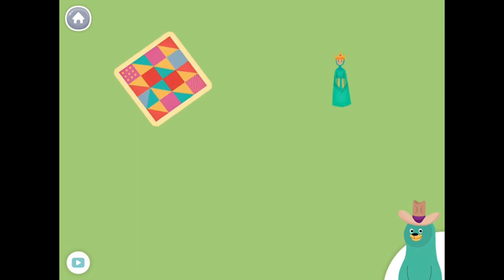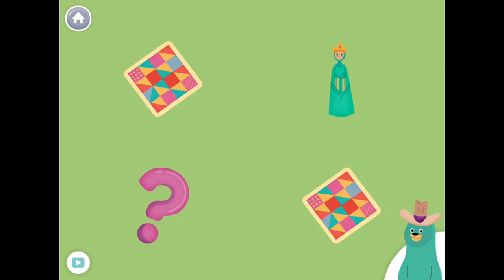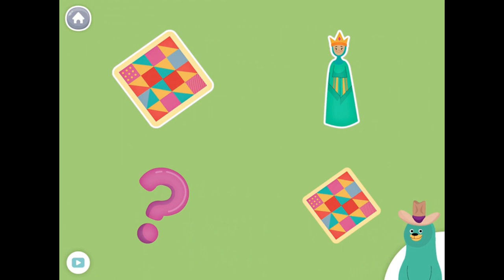All of these things start with the qu sound. Tap them all and listen to the qu sound at the beginning. Quilt. Queen. Question. Quilt. Good thinking.